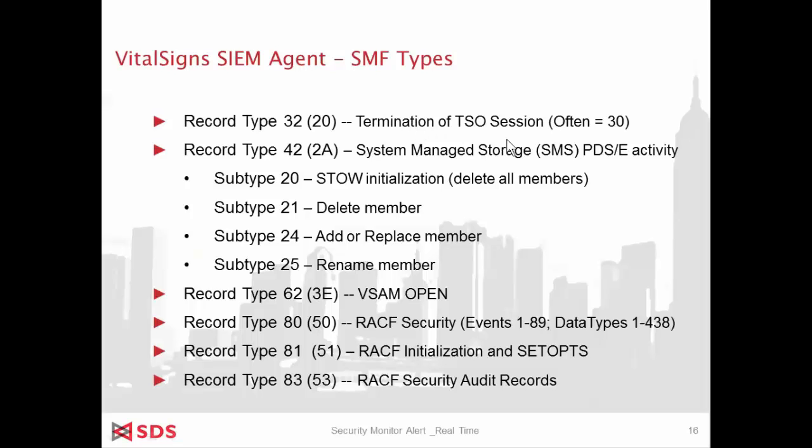Then the termination of TSO sessions, that's the record type 32. VSAM opens, so anytime a VSAM file is opened or there's updates to it, you can log those. Enable record type 62. Record type 80, everybody is familiar with those, that's the RACF security events, and there's so much to enable here.